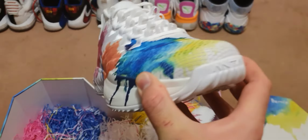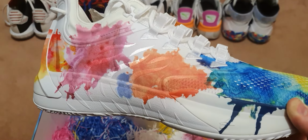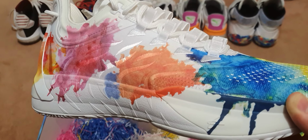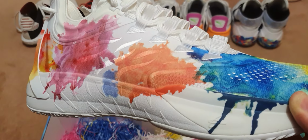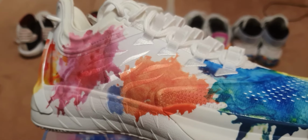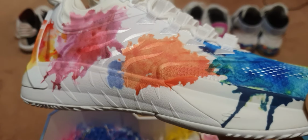Taking a look at the Anta GH1, the upper material here at the midfoot, extending back to the heel, is a textile. It is what Anta calls their A-Shock fiber, and it's a really tightly knitted, tightly woven textile. It almost reminds me of a canvas material, something you would find on a Converse Chuck Taylor or a Vans sneaker.